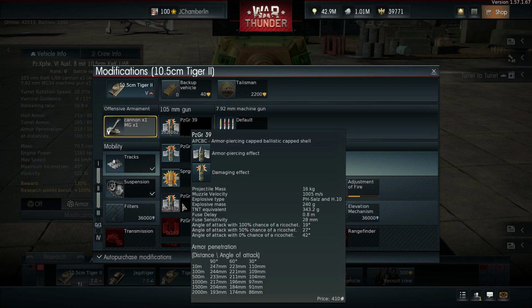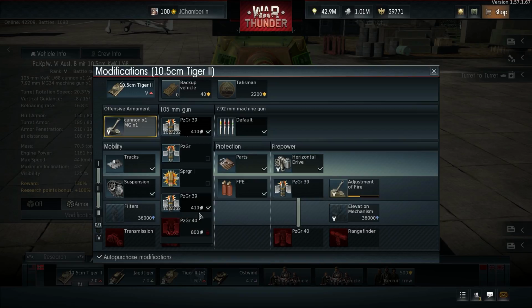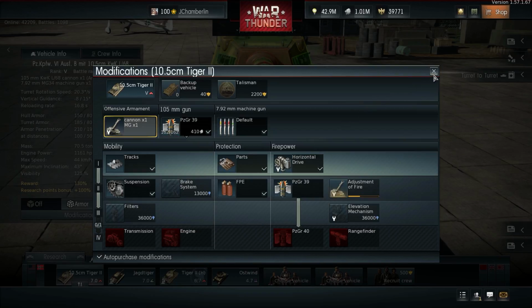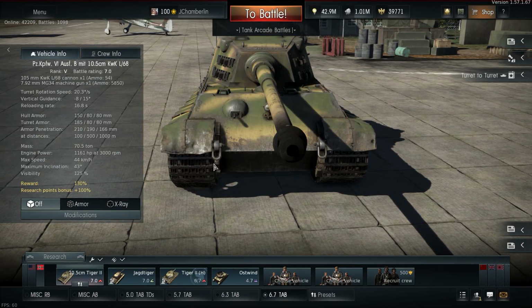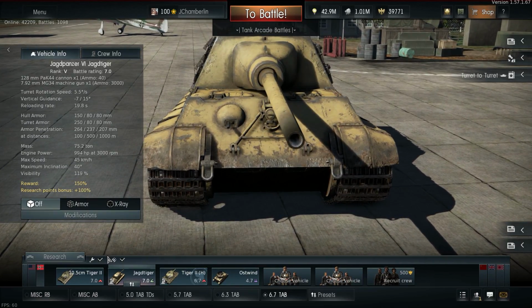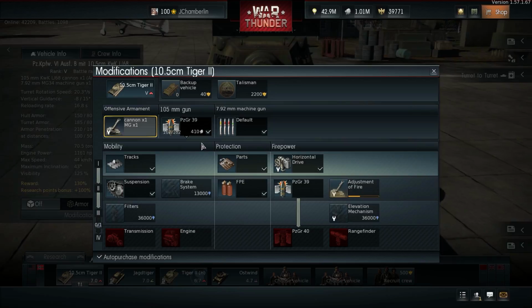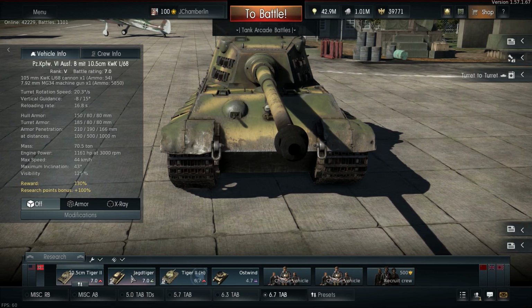At first I thought maybe the replay was bugged and that he was actually firing APCR rounds, which has a maximum penetration of 276. That could certainly get through 250 millimeters of armor. So I decided to do some testing. Brian and I went out into a test battle on Poland. And I shot a number of rounds, all APCBC, because I don't have the APCR unlocked, as you can see. It's still not researched yet.